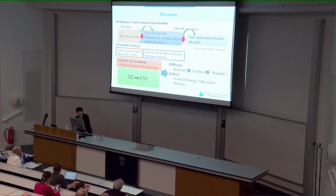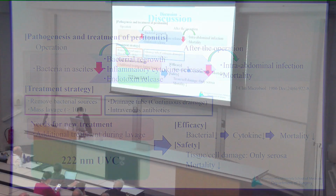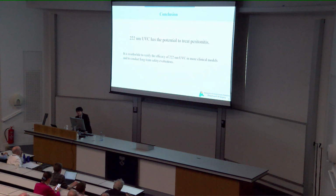As for the 222 nanometer far-UVC, we investigated that bacterial reduction led to decrease of cytokines and improved mortality. Regarding the safety, cell damage was observed in only a few cells. The improved survival rate reflects short-term safety. In conclusion, 222 nanometer far-UVC has the potential to treat peritonitis. Therefore, it is worthwhile to verify the efficacy of 222 nanometer far-UVC in more clinical models and to conduct long-term safety evaluation. Thank you.